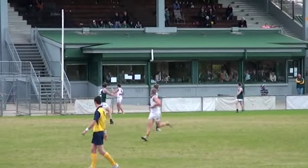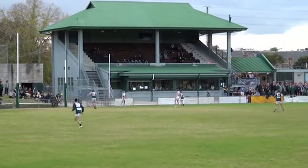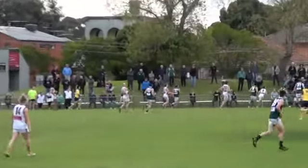Didn't know which way to go. Got a handball away. Steed stands over the footy. Trying to crush through again now. Steed couldn't quite get through. Kick smothered. That was off the boot there of Fowler. You could hear just how loud that was on hand. That would sting the man who smothered that footy.